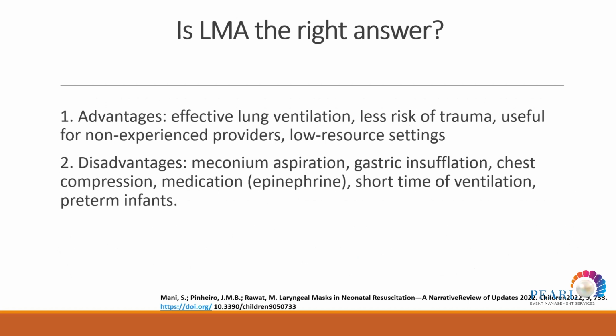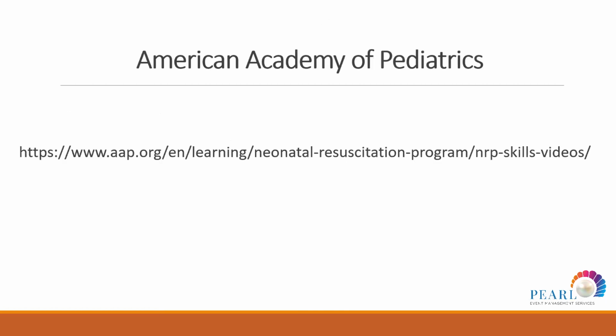What are the pluses and minuses, the advantages and disadvantages? First of all, effective lung ventilation, less risk of trauma, and it is useful for non-experienced providers. The disadvantages are meconium aspiration, gastric insufflation, chest compression, and medication. We cannot use it for short-term ventilation and in preterm infants. Please, what I told you in words, you can look up on the website of the American Academy of Pediatrics. Please do it. This is very important if you try to use intubation and laryngeal mask routinely.